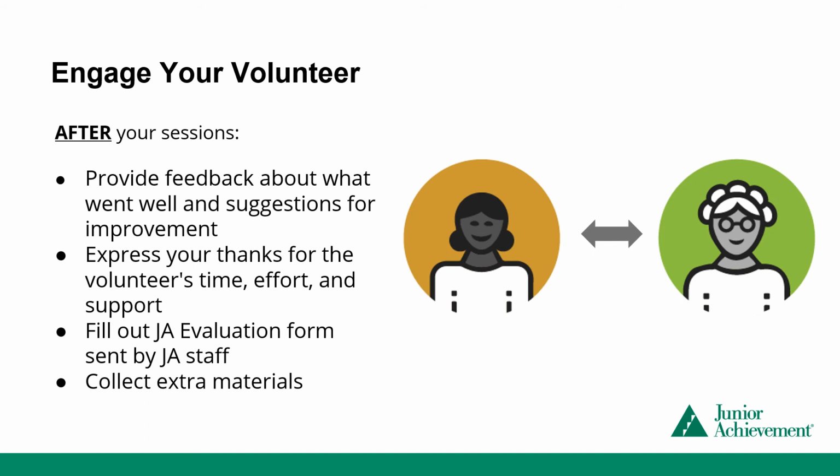Once all of your JA sessions are complete, please fill out our JA evaluation and let your JA staff member know that you are finished. Please collect any extra materials that you might have and keep them. Your JA program manager will arrange how we will be picking those up.